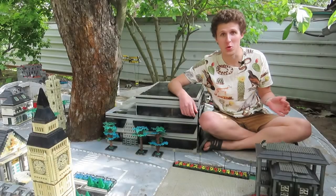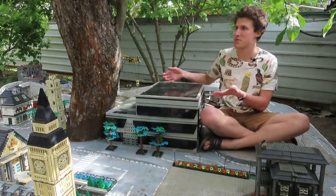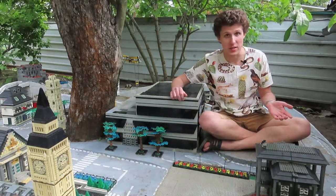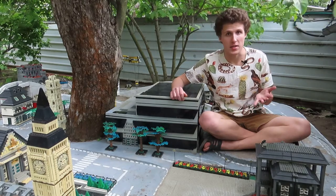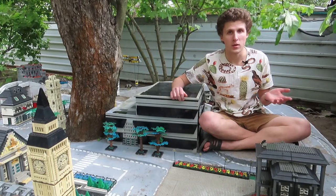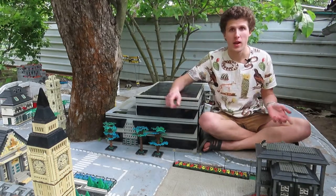Today I'm going to show you one of the biggest buildings in my Lego city. This is the shopping and entertainment center with a large concert hall. This building has been under construction since 2017 and has not yet been completed. Therefore, I will show you only the completed part. Well, let's quickly start the review.